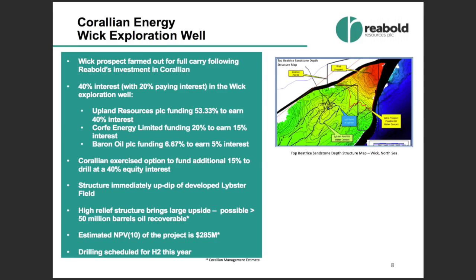The next well that takes place in Q4 of this year is the Wick well, which is in the Inner Moray Firth in Scotland. Lowish technical risk here because the 3D seismic data combined with the Libster discovery that was made in the up-dip location allows this opportunity to be not only exciting, but have this clear pathway to monetization because the Libster discovery is already there. Corallian will be drilling this at a 40% interest, and just as a reminder, we own approximately 30% of Corallian, the operator of this opportunity.